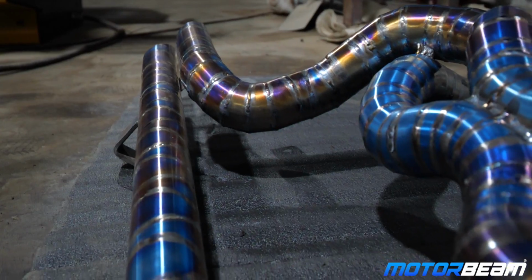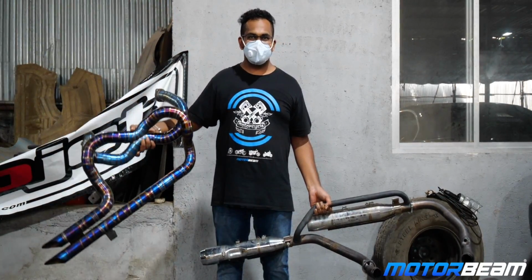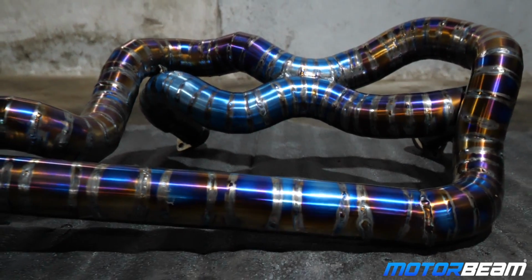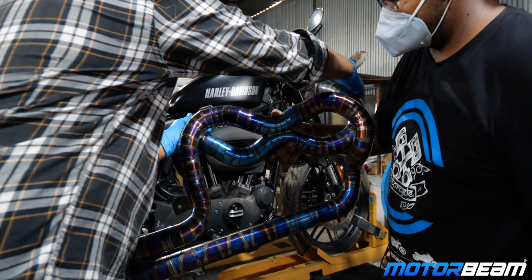This exhaust is a custom made unit by D&O Motorsports and it drops the weight by almost 12 kgs. It's a complete titanium unit and it's gonna be loud AF, while the design is such that it reduces vibrations too. We'll get to the information a bit later, but let's get the dyno run done.